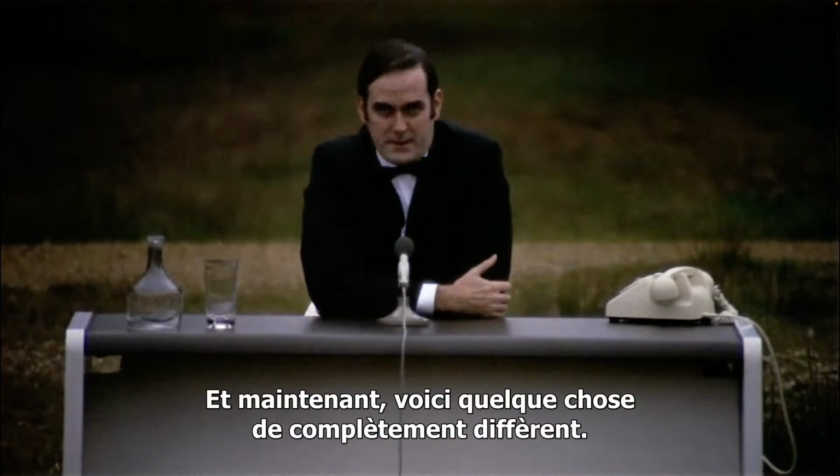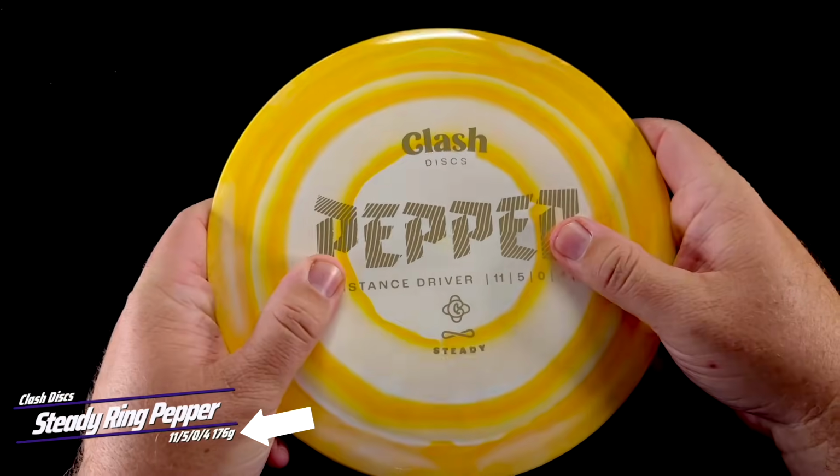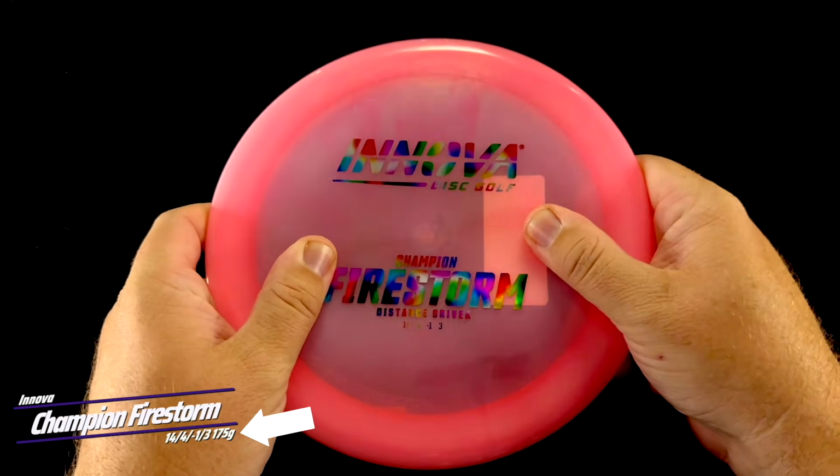And now for something completely different. Because if you've been reading the disc info in the bottom left, which you hopefully have, you've seen that nearly every disc that we've tested today has been 172 grams or heavier. But our next disc is going to help us answer the question, how much does weight affect overstability?